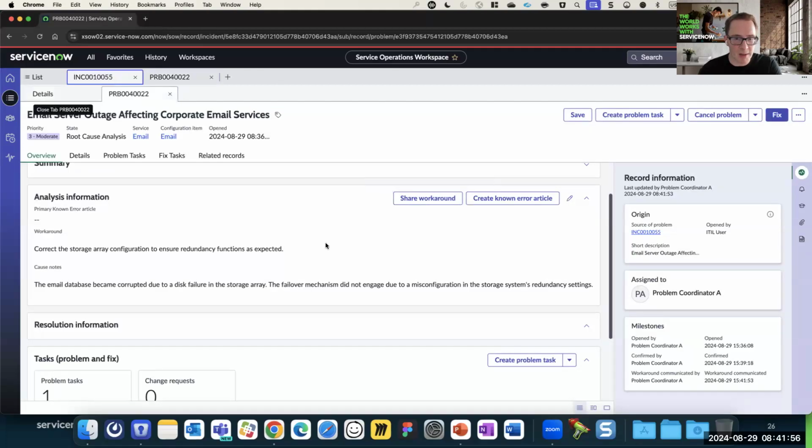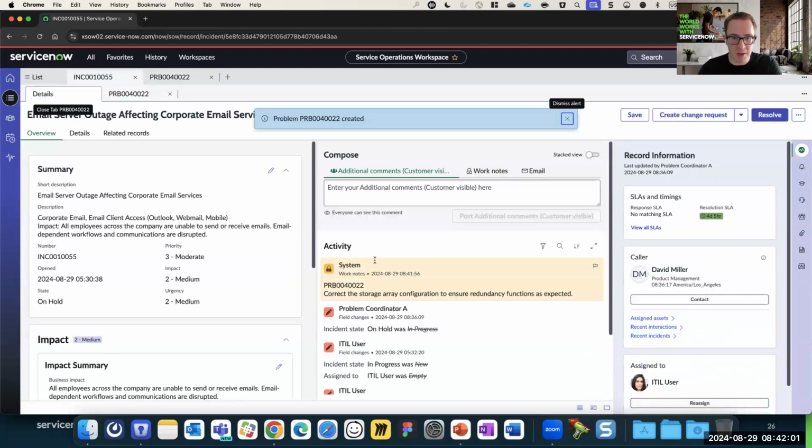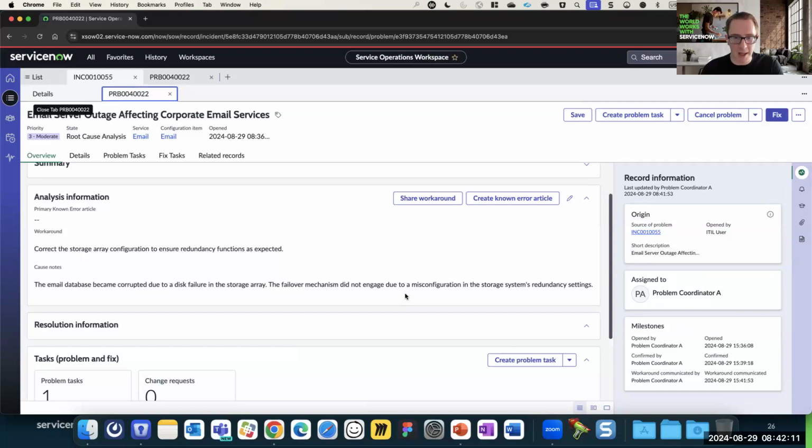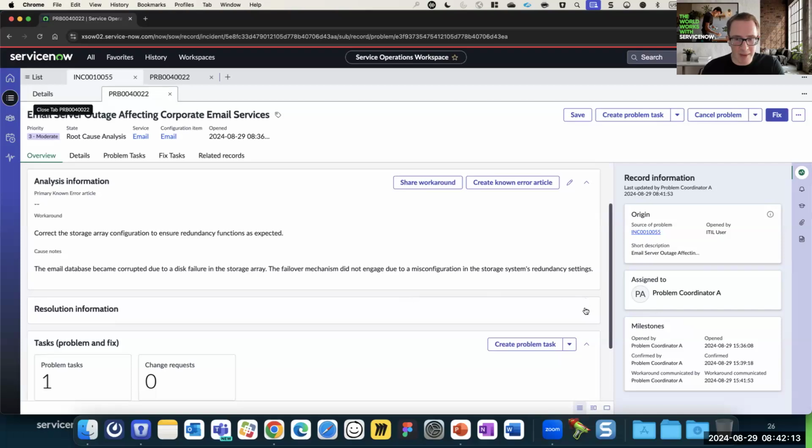So if I just drop back to the incident, second, into the details tab, you can see that a work note's been added with that workaround inside of it as well. Which means now those incidents could be resolved, even though the problem is still being worked. Exactly. Yeah, thanks, Janet.